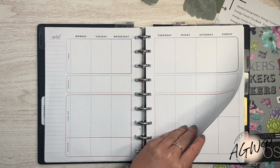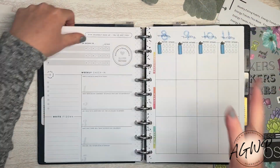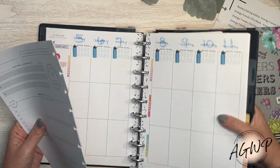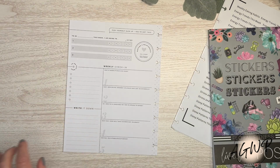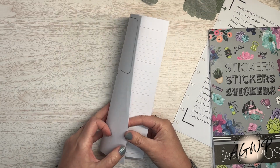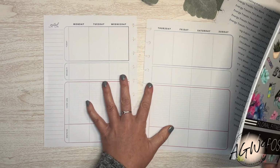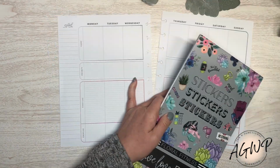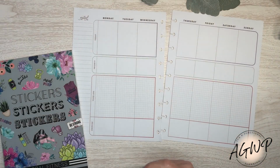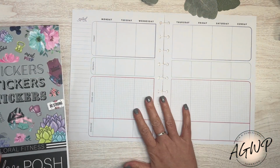And what I'll do is talk about things that I've learned thus far, and any changes I'm going to make, which I don't think I'll make any as I'm decorating, just to keep this video from being crazy long. So I'm going to go with a fitness theme of stickers. These are my stickers that I need to use for the decorative part of this spread.